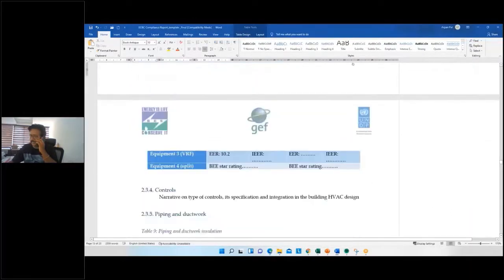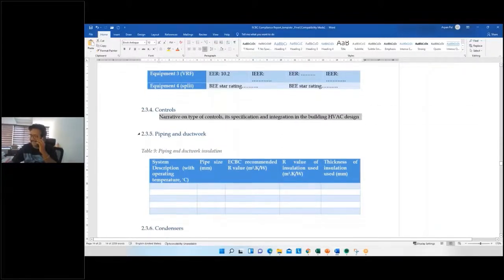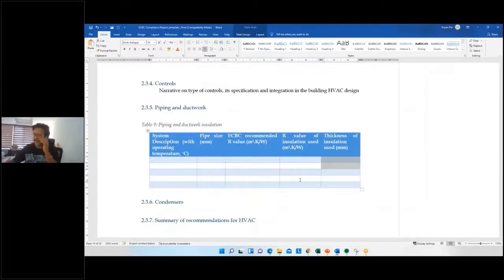Okay. Then moving on again, this has the controls. So your narrative on the type of controls, its specification and integration in the HVAC building design. Again, the piping and the ductwork, say the system, the pipe sizes, ECBC recommended value, R value of the insulation used, and then thickness of the insulation used. So this way, anyone who is preparing this is coming out very transparent, and comparing every aspect, every mandatory requirement with the actual on-site installation.